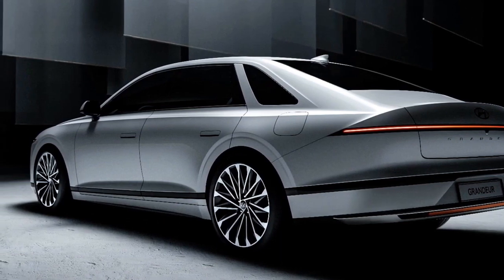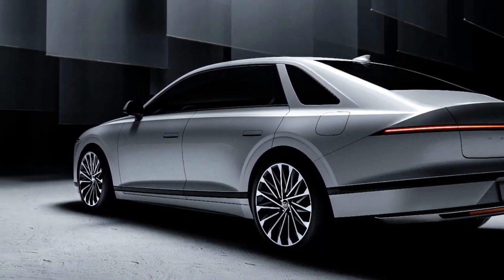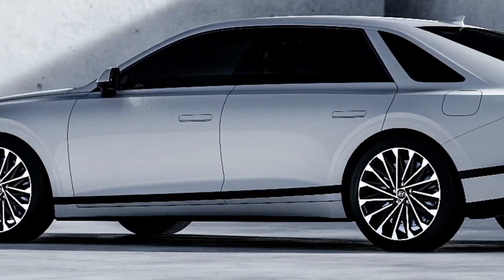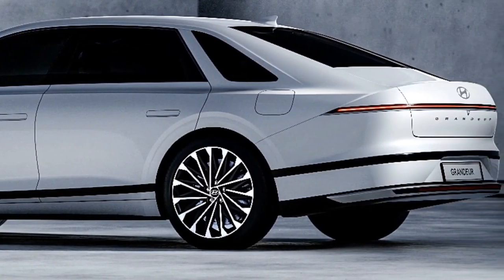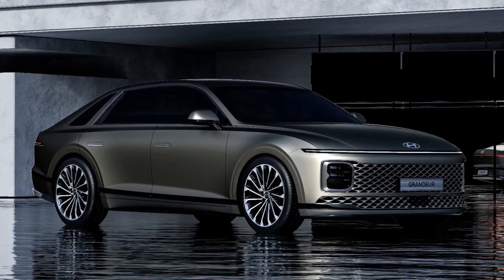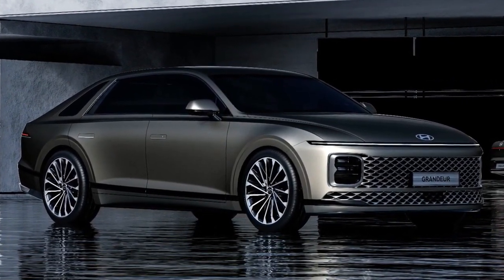The profile features a single character line running from the front all the way to the rear. The proportions are enhanced thanks to the stretched wheelbase, although the FWD nature of the Grandeur's architecture is still evident from the longer than usual front overhang.